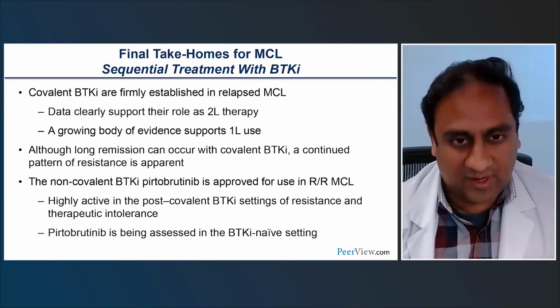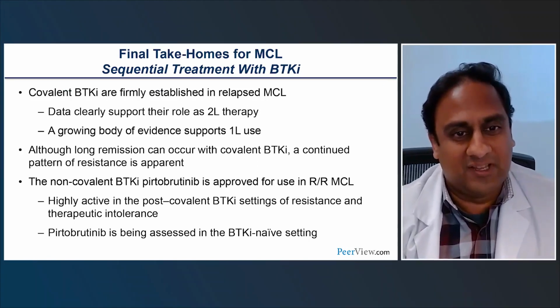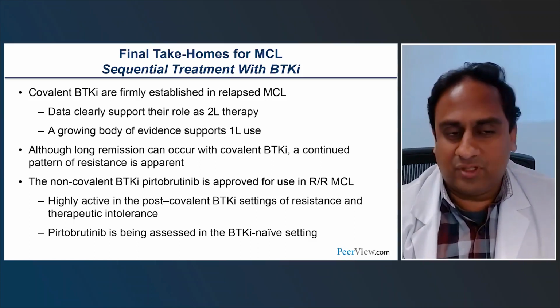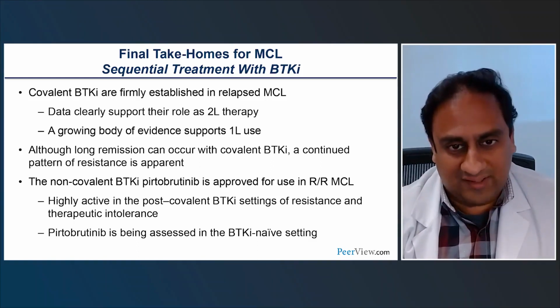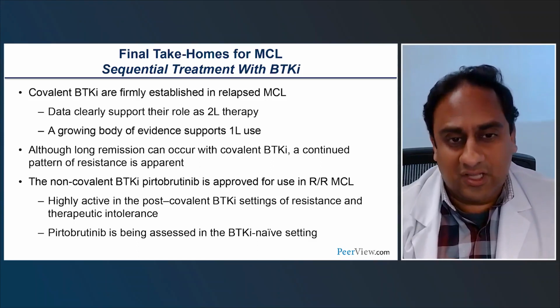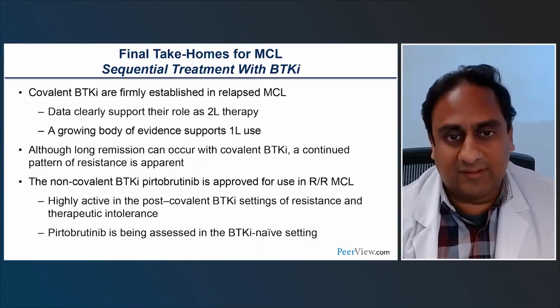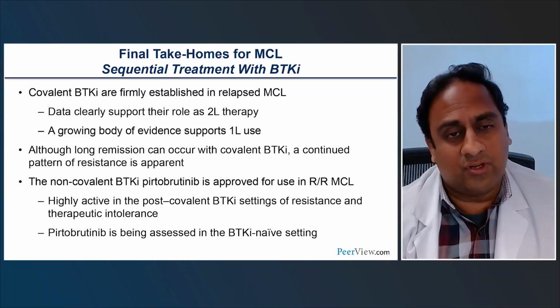Well, great, Toby. Those are great cases. I always enjoy my conversations with you and talking about how we would manage complex mantle cell lymphoma cases. But to wrap up here, covalent BTK inhibitors are the established treatment for relapsed mantle cell. We're starting to use them as part of frontline therapy. There's now data from TRIANGLE. Clearly, they are the established treatment in the second line setting, and then later if you haven't had prior exposure.